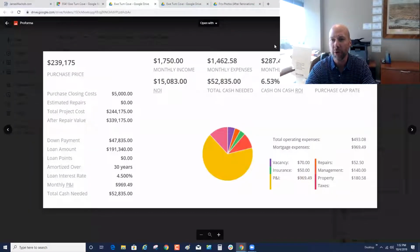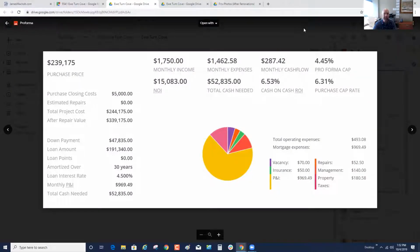So first, let's start with the pro forma. The pro forma is a financial indicator of what you should expect as a return on investment. This one's going to be lower than what you're used to at 6.5% cash on cash return. That's rented for $1,750 a month, instant cash flow, meaning day one, you'd start receiving that cash flow. At a $239,000 price tag, the cash needed is what keeps most investors from going towards an investment like this. It would take a $52,000 investment to purchase this home, financing the other 20%.